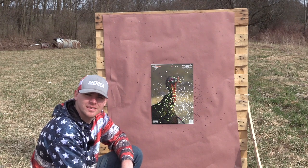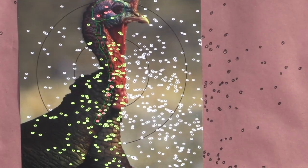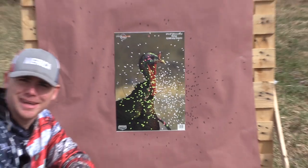So, yeah, as you can see, this is a great load, 2¾. I mean, that bird is smoked at 40 yards. So the old Carlson's, she did it again.